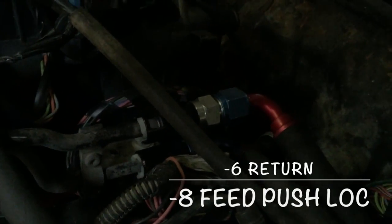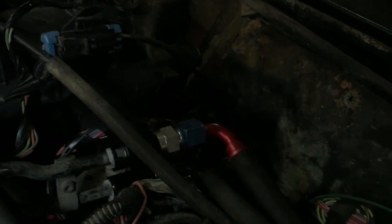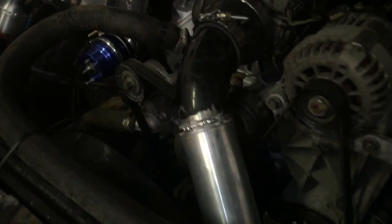So it's got the 2 fuel rail adapters. Those are like 18 bucks on eBay. Locally, they're the same price for me. And then it's just got a little steel -6 to -8 adapter. It's got -8 there. It goes down and wraps around. The return line wraps around, goes under the engine, and goes to the stock feed of the fuel pump. I don't know if you can see it down here.